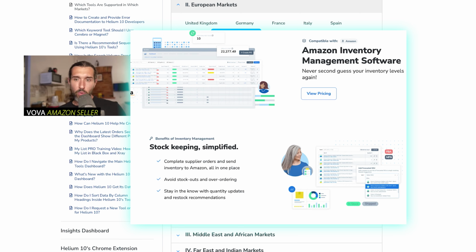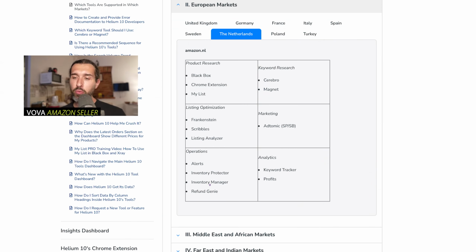So let's say if you want to start creating those units, Helium 10 will tell you, hey, you're running out of stock, and when to order new stock. Pretty good tool because Amazon FBA is an inventory-based business, and you can go out of stock easily, you can overstock easily. So with the Inventory Manager, less likely to happen. But of course, you still have to use your own brain and understanding of how to work with products and inventory.